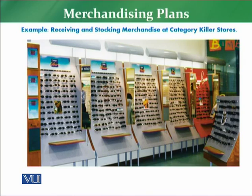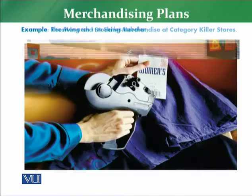So again, this is a good example where you have received the product, displayed the product, and stocked the product on the shelf. In this scenario, you will not find any boxes, because the approach of the category killer is that whatever they buy, they place on the shelf, and then the whole stock moves.